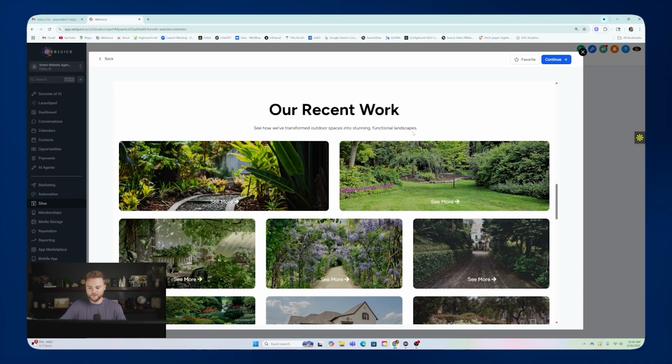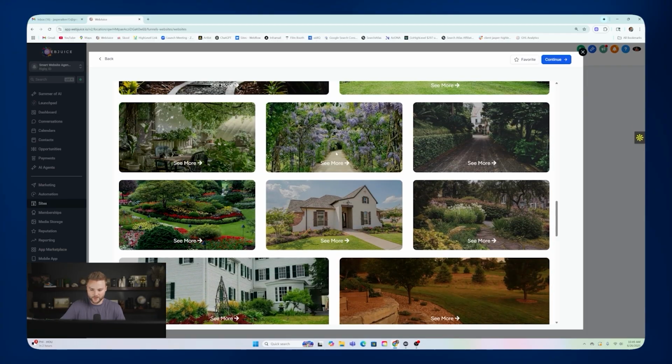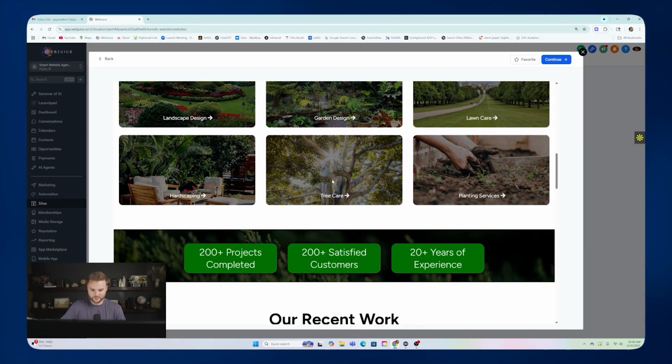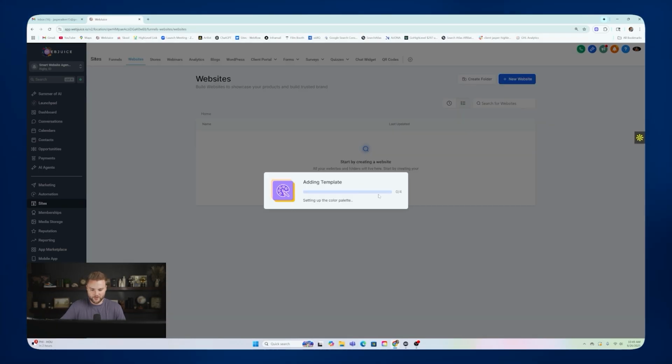You can edit any of these different things, right? But I think with a landscaper, a very photo heavy website is always good because people want to see the previous work that landscaper has done. And so this one has lots of photos, which I think is great. Continue right here. Oh, we had the little pop-up. It'll add this template to our sub account.